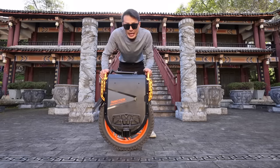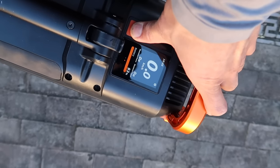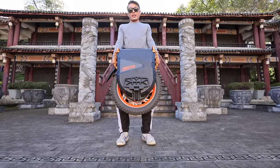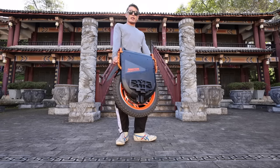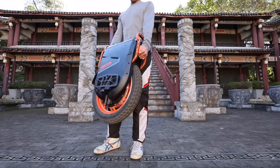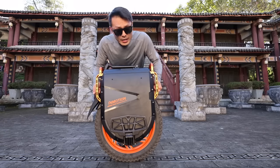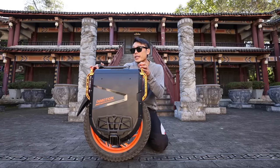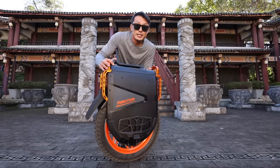If you do have to pick it up, I would just turn this thing off and grab underneath these bars, where you can lift it up a little bit higher, keep your arms straight, so your knees aren't bashing against the thing. But still, it's very heavy. Luckily, this thing has a 22-inch tire, which makes rolling it up the stairs a possibility. Just let me show you what I mean.